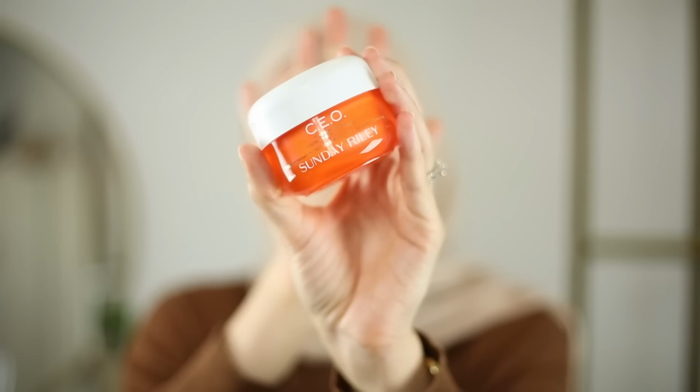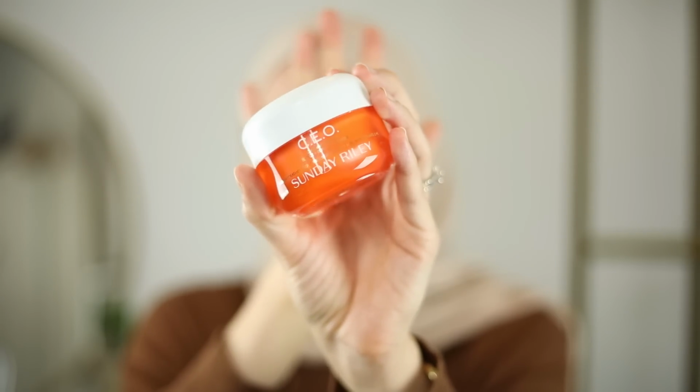First, I'm gonna go in with a moisturizer. This is the Sunday Riley CEO moisturizer that has vitamin C in it, which I know is good for brightening, which I really need. My skin's been looking super tired and just kind of dull recently.